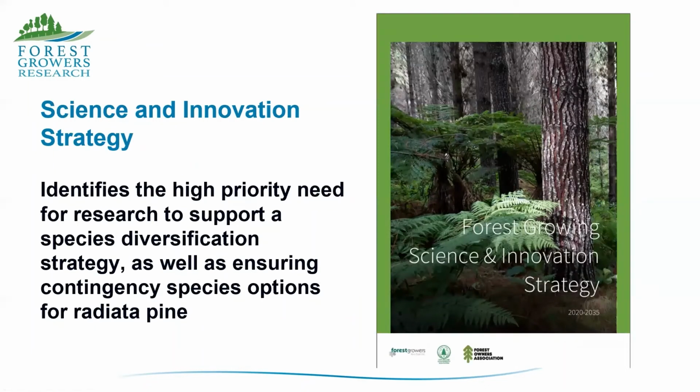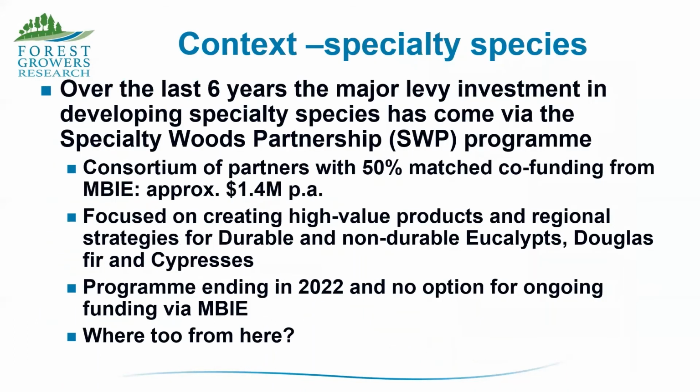Firstly, I guess it's worth reminding people that the Science and Innovation Strategy is a key document that's used by both the FRC and subsequently FGR to identify areas for priority investment where research can make a difference. In the strategy, there's a specific acknowledgement that species diversification, as well as ensuring contingency species options for radiata pine, are both high priority areas. So what's been happening?